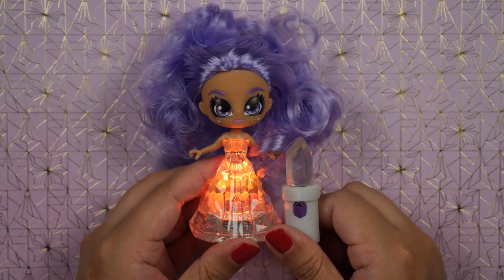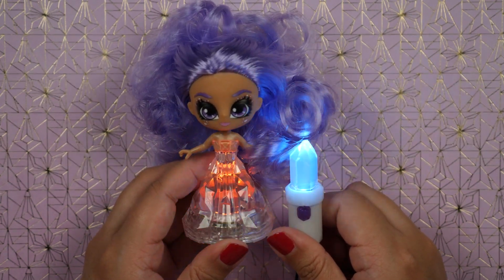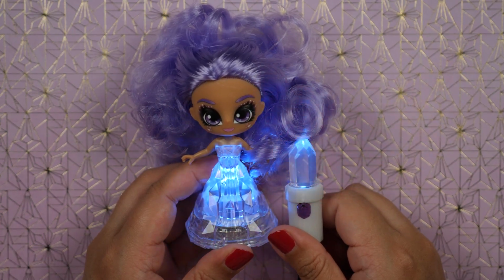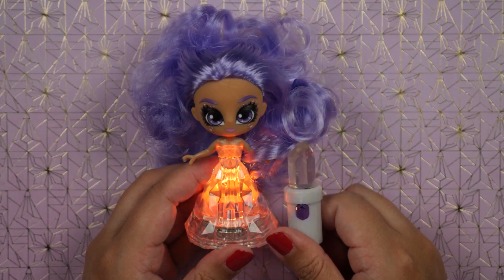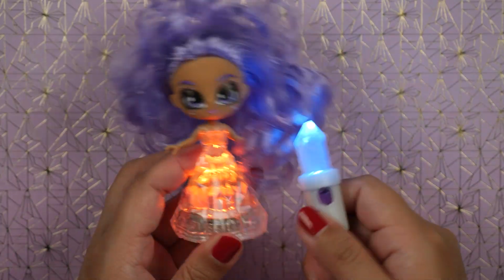I'm not feeling very healed right now. I'm actually quite stressed. Why are these blinking so much? With the other doll, Rose Quartz, she turned off after a few seconds of this blinkingness, but she just keeps going. Partay. Well, color me confused.